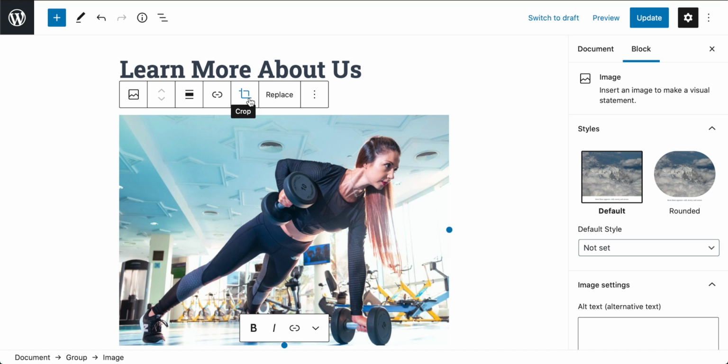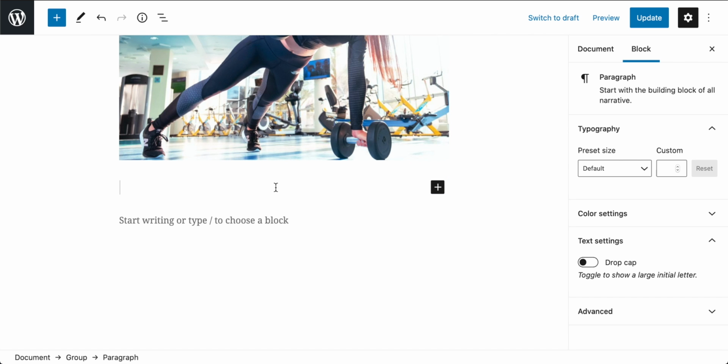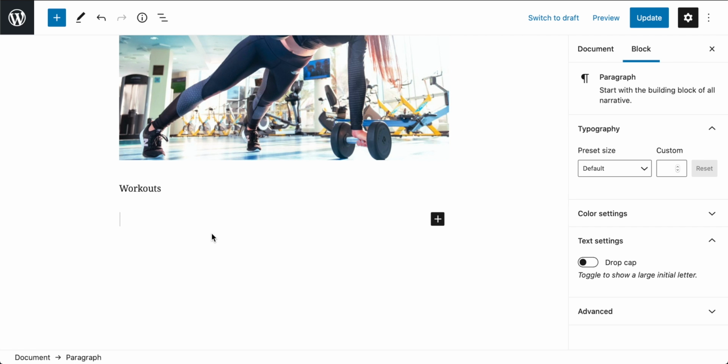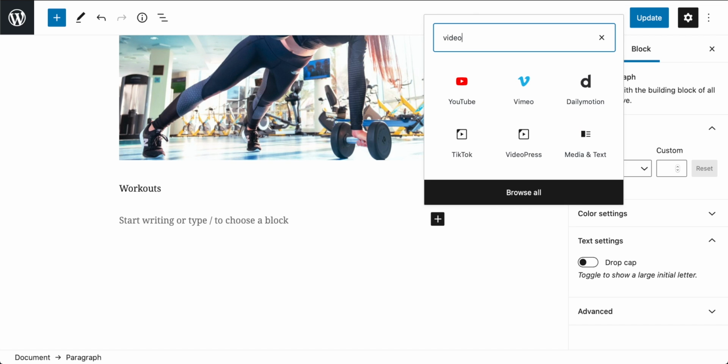You can resize it, crop it here, lots of different options. Down here, you can even add a small description. So whatever it may be, workouts. And then down here, you can add another block. If we go to plus, we can maybe add a video, for example. We could add video. You can see here, you can put in YouTube or Vimeo, Dailymotion.